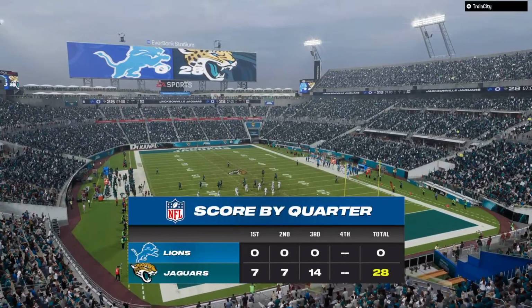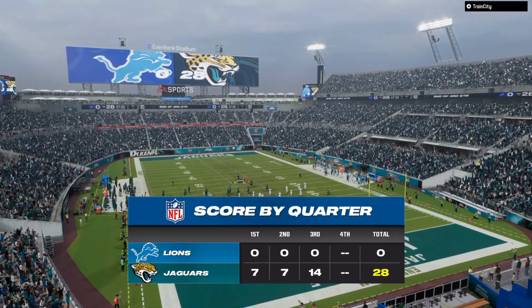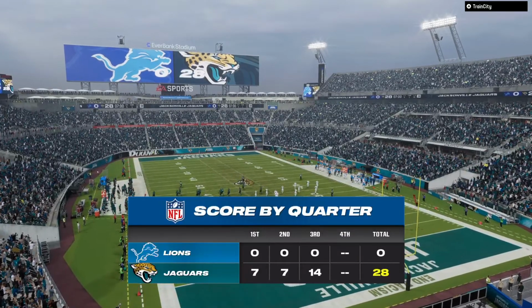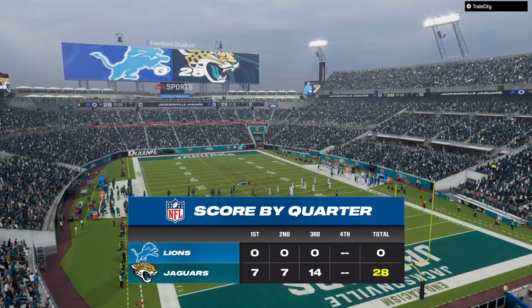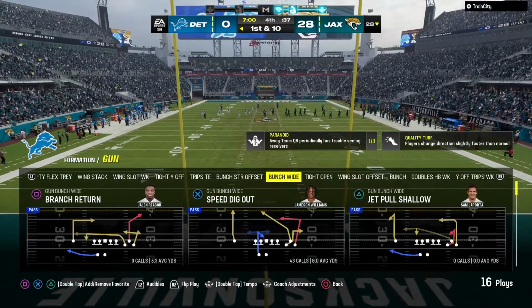And as they come to the line, they will not be able to get off another play as time has run out on this 3rd quarter. We'll return with more after this. This is the NFL, and it's on EA Sports.